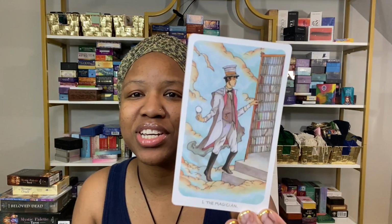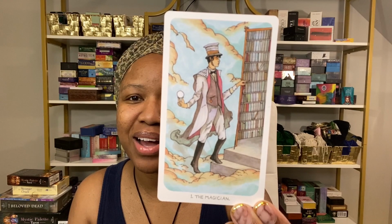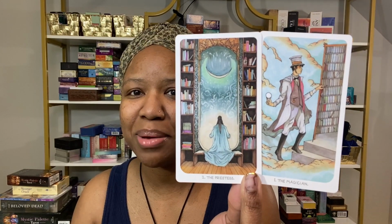Okay, and there we have the Magician. I love this. It's almost like the Akashic Records is what I'm thinking. And then the way that you see the different books there, and then he can walk in to who? The High Priestess. And so there's the High Priestess card.